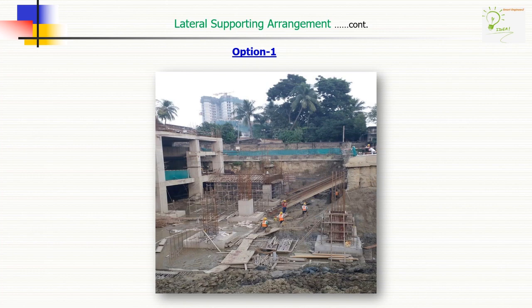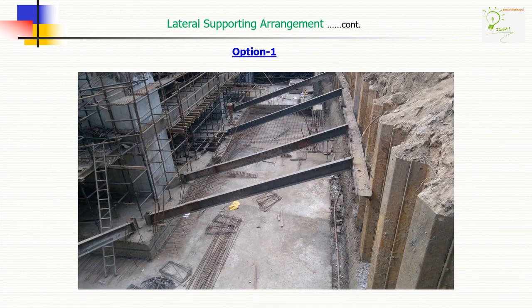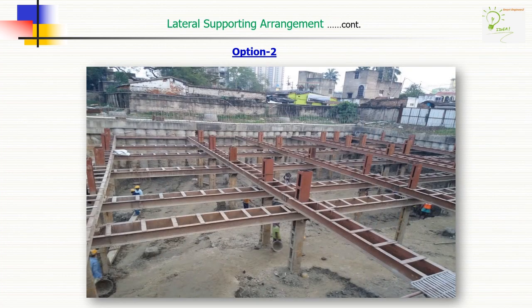This one is option one, where lateral supports have been provided from the tower raft portion. More closer view. This is option two, where lateral supports have been provided by use of king post and where wall to wall support has been done.